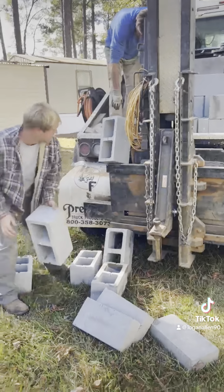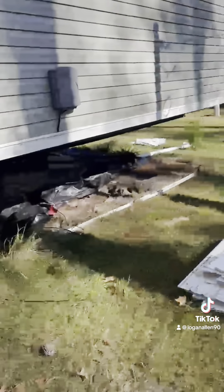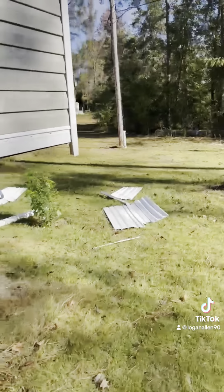Also, there's the air conditioning unit that got stole last week. Shout out to the thieves if you guys are watching this. We had insurance, so now what? Now we get a brand new system. Hope y'all enjoy that one. You're going to need it where you're going.